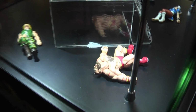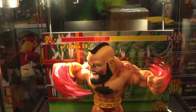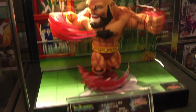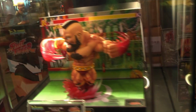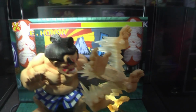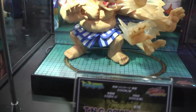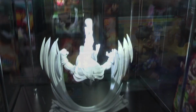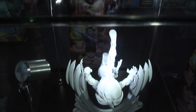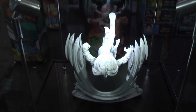Something a little bit different, not just looking at figures, but little accessories for collectors. They're pretty much filling out all the characters on the roster. We have Zangief here, also with E. Honda in his iconic 100 hand slap special move. And I think the one that drew me was this claw, or is known as Vega. Very stylistic sculpts and diorama here.